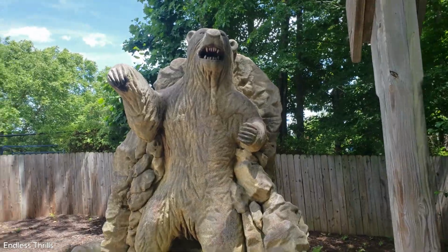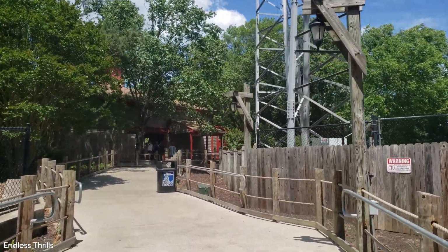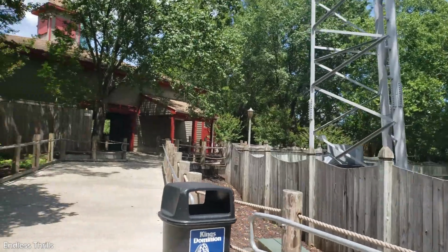So I just rode the Grizzly. It was alright. It was a little rough, not too bad, but a decent wood coaster. It kind of goes through the woods, which is fun. And I'm going to head towards Twisted Timbers and ride that.